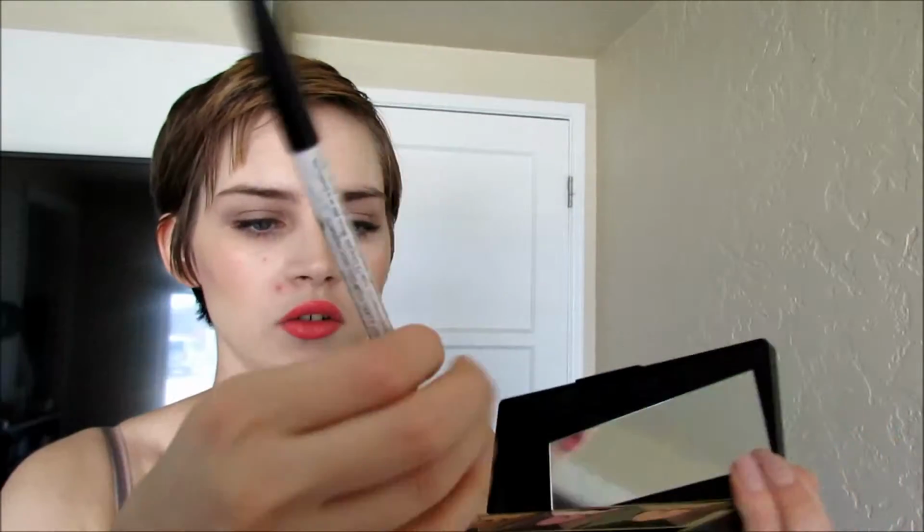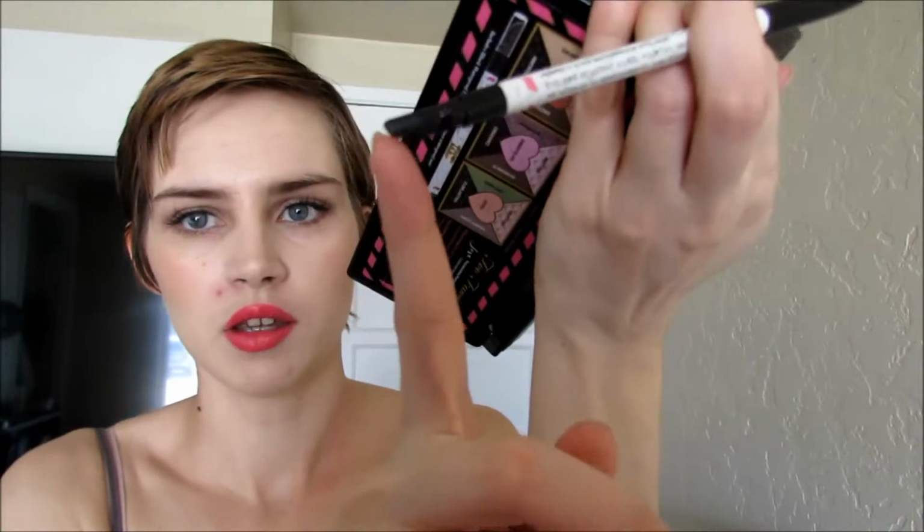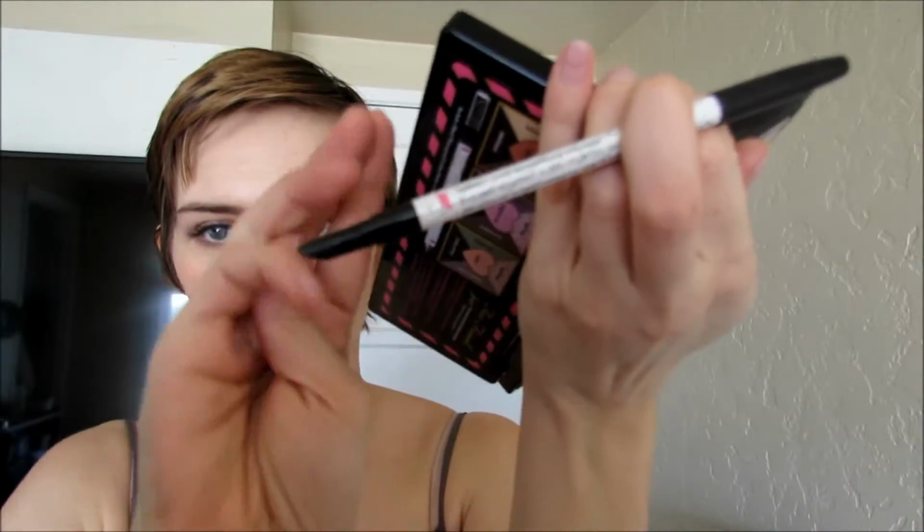Here we go. This came with this eyeliner pencil, which I do really like, especially this applicator thing on the back. Should I show you guys? There's a peach one coming out that I really, really want. I may actually get that one. We'll see. Let's talk about mascaras.